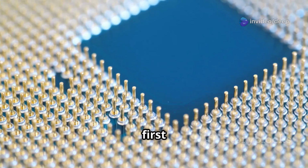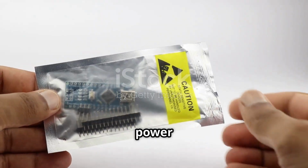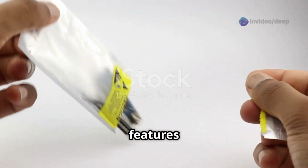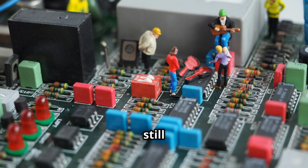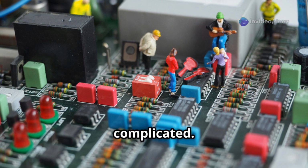When the 8051 first came out, it was a game changer. It packed a lot of power into one tiny chip, making it easier and cheaper for companies to add cool features to their products. It helped kickstart the embedded systems revolution. Even though it's an old-timer, the 8051 is still super popular. Many companies still use it in their products, especially when they need something reliable and not too complicated.